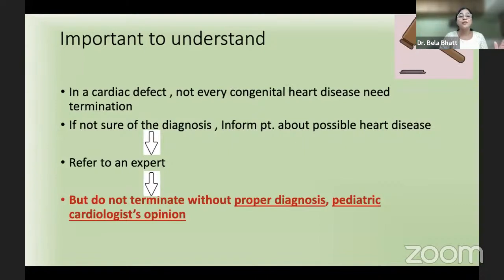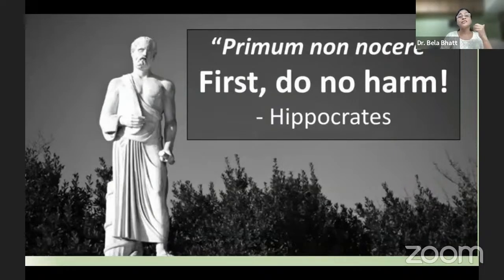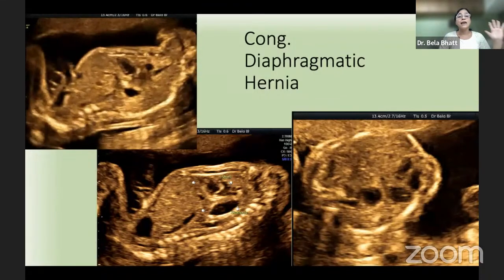So remember these things. Not only that, but if you are not sure of the diagnosis of any structure, you feel that this heart doesn't look normal, better to refer to an expert and let them make the diagnosis, and let's help the patient better by referring to a good sonologist as well as the pediatric cardiosurgeon. So first aim of ours is primum non nocere. First, do no harm. The minute you see something abnormal and you tell the patient there is some defect in the heart, they'll say, I want to terminate. Please don't do that. Say, I feel that this needs a second opinion. I'll refer you to somebody where we can have a better idea about the heart of the baby. That's the way to go about the cardiac cases.